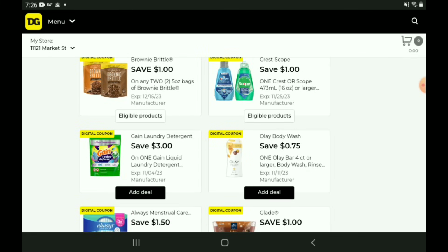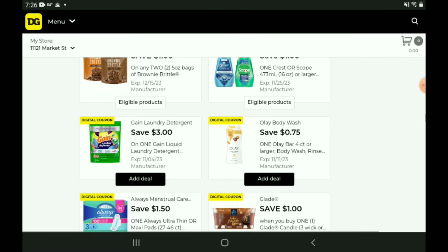We have another 3 off 1 for our Gain laundry products. These are priced at $9.95, so after the coupon you're paying $6.95. We also have a 75-cent off 1 digital coupon for the Olay products. This coupon is also glitching and working on the Olay travel-sized body wash. These are priced at $1.30, so after the coupon you're paying just 55 cents.